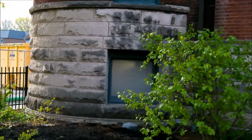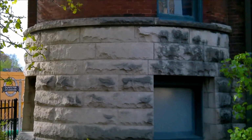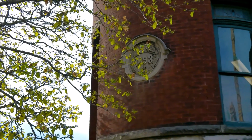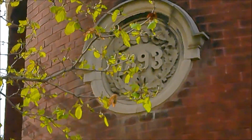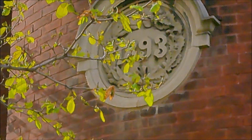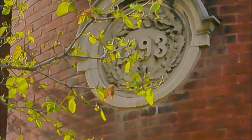And here we get to the year this place was built. And I'll see if I can zoom in a little bit there for you. 1893. That's when this building was built.